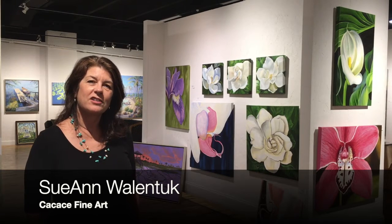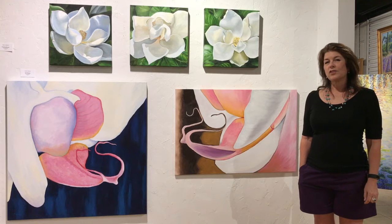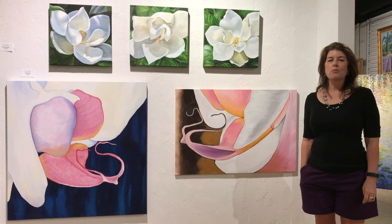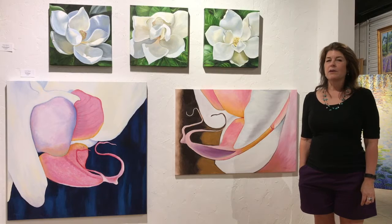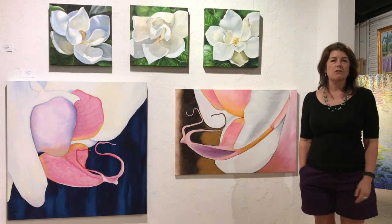I'd like to just talk to you about some of my inspirations lately, which is mainly painting large flower blossoms. So this series started with a white orchid that I had growing on my porch, and it was so prolific last summer that I decided I would start to do some paintings of it. And so this was the very first painting that I started with.